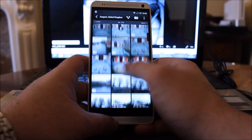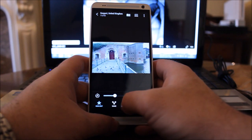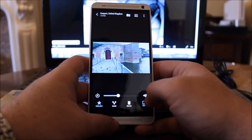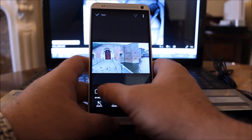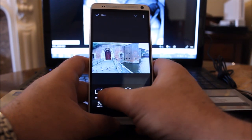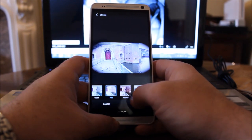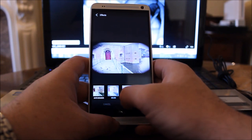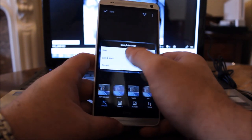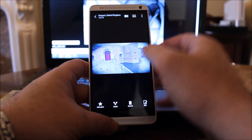If you go into a particular Zoe, once we're in, we can choose to pick out a particular frame that we want, or we can edit the Zoe. We could create a GIF, we could create a sequence shot, always smile, that's quite a good one actually, and we could take an object out. Obviously we've got all the usual effects that we can add to this. Let's add, how about Helios? So now this particular Zoe, let's save that.